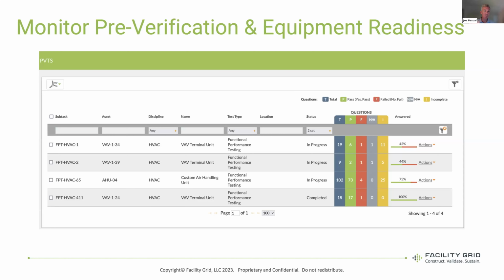You can manage the issues before test days. They can pre-test. You can see all the results in our system. And so it increases the probability that, one, the equipment's ready on test day, and also it's going to pass. And also hopefully strengthen your relationship between you and the GC, because ultimately you don't want to throw a grenade on test day. You want them to be prepared.